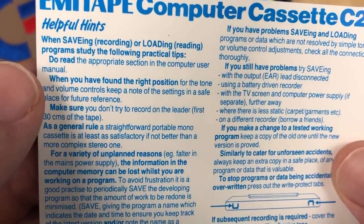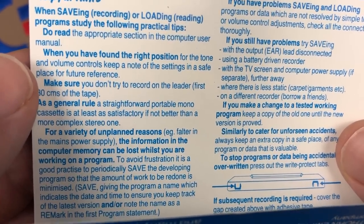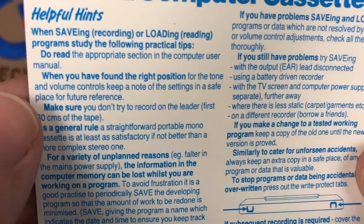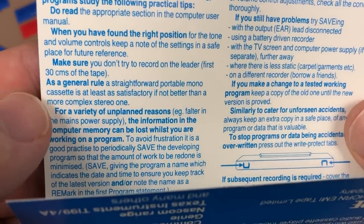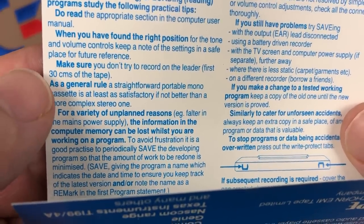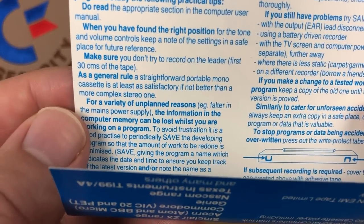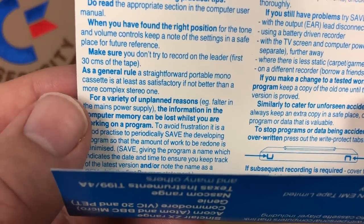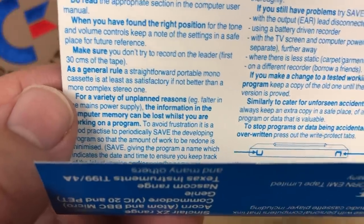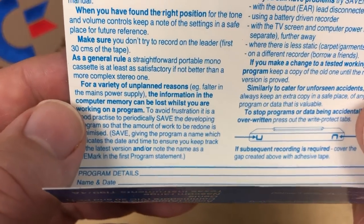Do read the appropriate section in the computer user manual. When you have found the right position for the tone and volume controls, keep a note of the settings in a safe place for future reference. Make sure you don't try to record on the leader, the first 30 centimeters of the tape. It's red. As a general rule, a straightforward portable mono cassette is at least as satisfactory, if not better, than a more complex stereo one. I absolutely agree with that. The cheaper the tape deck, usually the better.